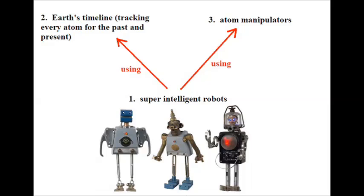There are primarily 3 parts to my time machine. The super-intelligent robots are the central intelligence of the invention. They use the perfect timeline of Earth to track and understand the behaviors of atoms. Next, the super-intelligent robots use the atom manipulator to manipulate objects in the real world.